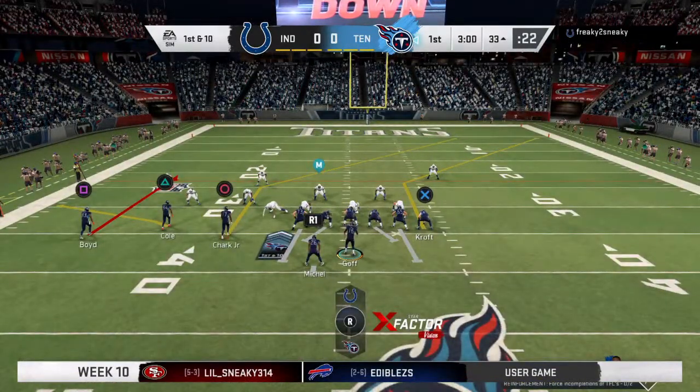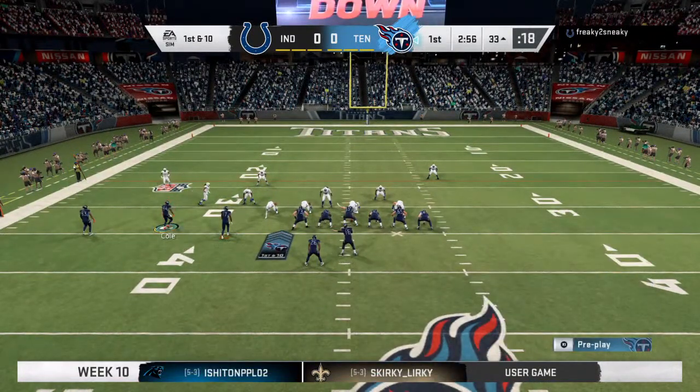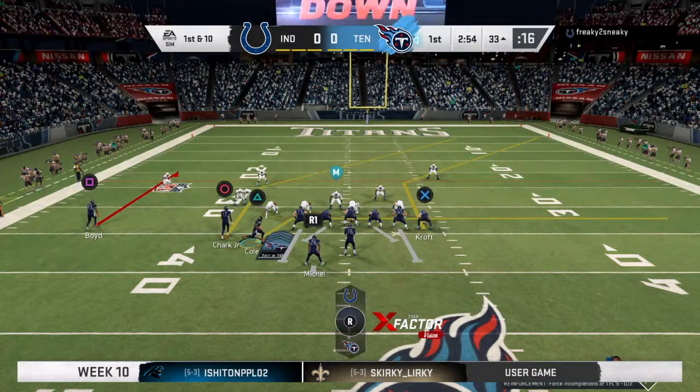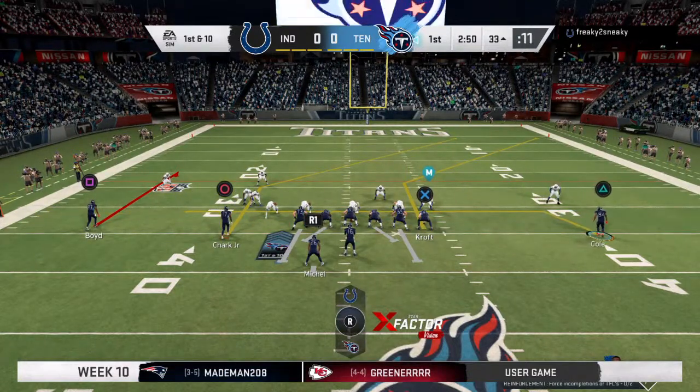2 for 1. Mike's 50. Let's pick it up. It's out of time, guys. Let's get off the field.